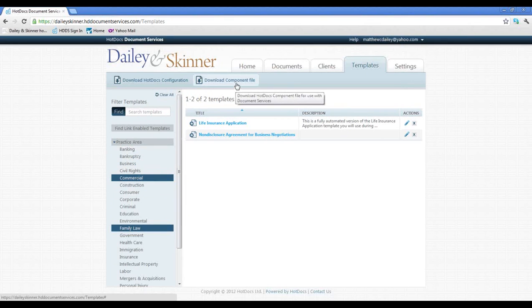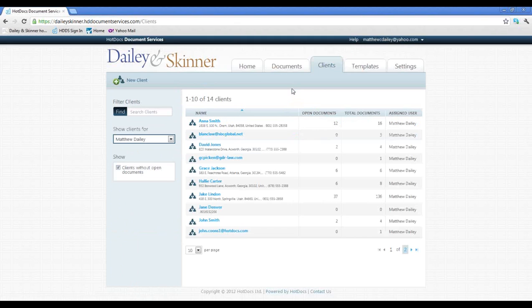And you can download your configuration and your component files. And this gives you the functionality so you can upload your templates from Developer 10.2. So that was the third option, where you just fill it out on your own online. There's no interaction with the client, so you don't do the client interview.